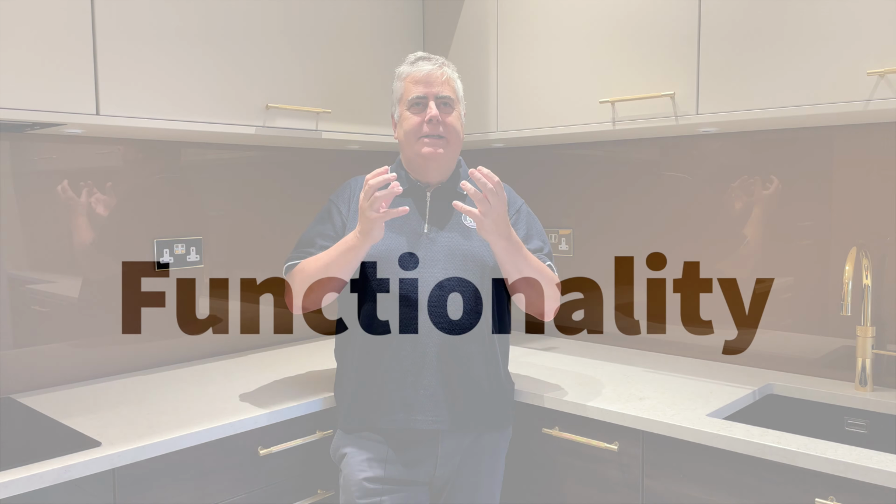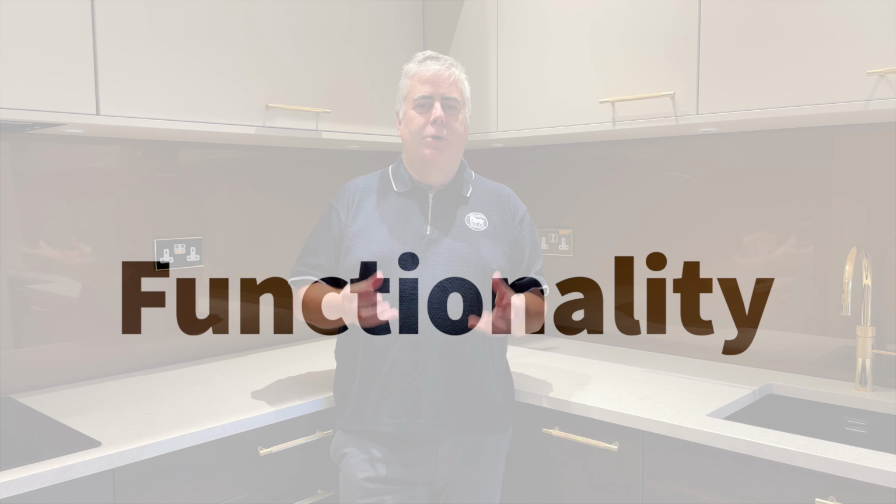The first is the functionality of the kitchen. So what do we need? That's obvious, really, that you would do that, but no, not everybody thinks about it. There's no point spending hours going through with a design expert just listing the fact that you want a fridge and want this sort of thing. So let's have that all sorted out in your mind beforehand.